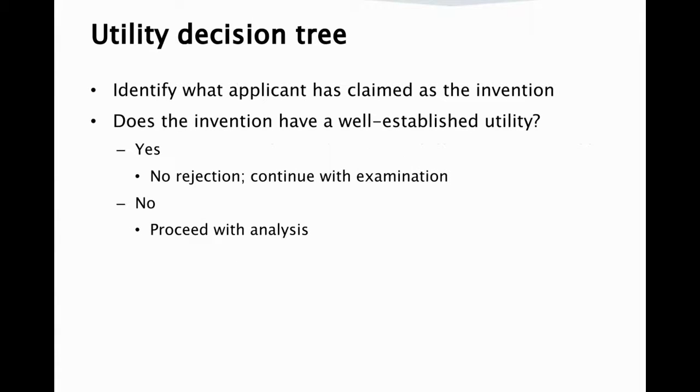In order to facilitate the decision-making process for utility, the following slides will walk through the utility decision tree. Begin with identifying the claimed invention and determine if there is a well-established utility for the claimed invention. If there is, then there is no rejection for a lack of utility, and we proceed on to the rest of examination. If there is no well-established utility, then further analysis is required and we proceed with the decision tree.